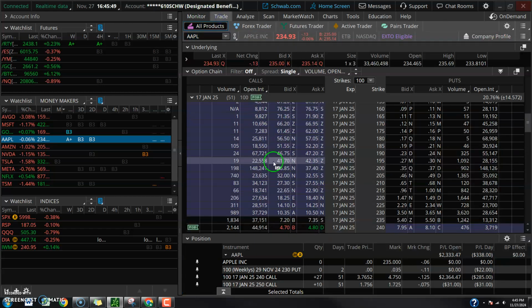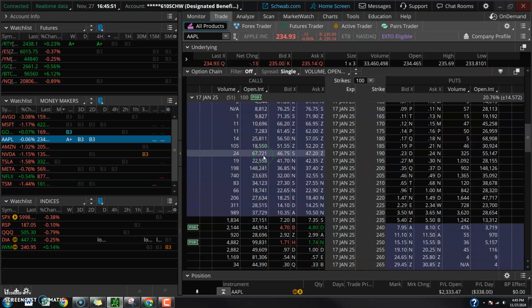So if I can do these put credit spreads, these iron fly 0 day till expiration trades, and make $500 to $1,000, take the profit, buy more Apple. Parlay in the profits. So that all shapes up pretty good.